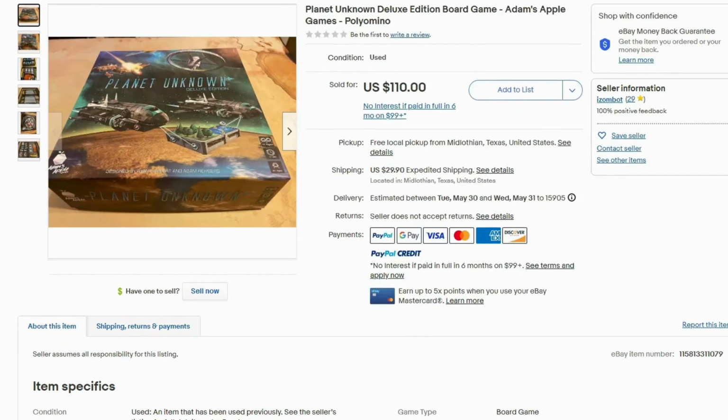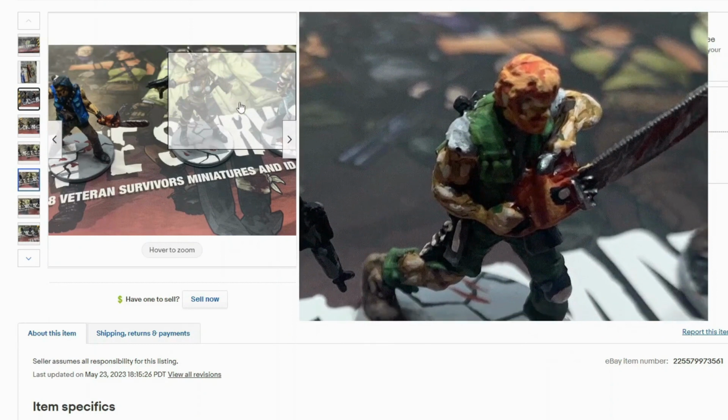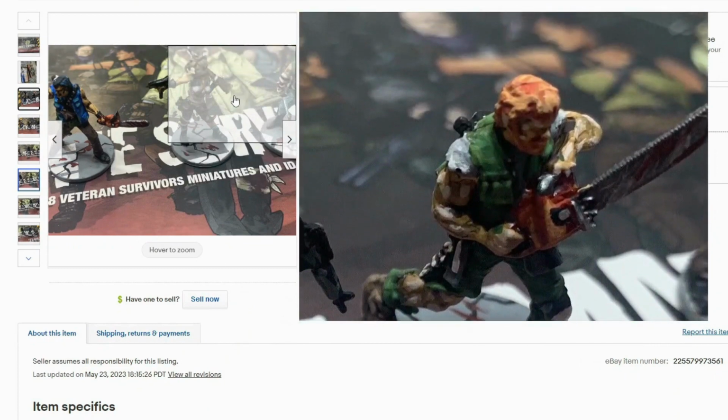This is from 2022. This is Zombicide Black Plague, and it has the expansion. It sold for $250 and $25 shipping. I am a huge fan of the artwork on these. Look at these game pieces. They are painted and highly detailed, which explains the higher price point.